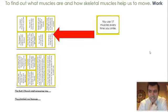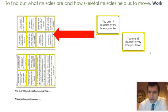So I was like, that's great. I'm saving 17 muscles, so I'm going to keep frowning. And then I read, you use 43 every time you frown. Now I've got to stop frowning, so I have to smile more. So that's a worrying prospect for you. So I thought it was really interesting reading these different facts about smiling and other uses of muscles.